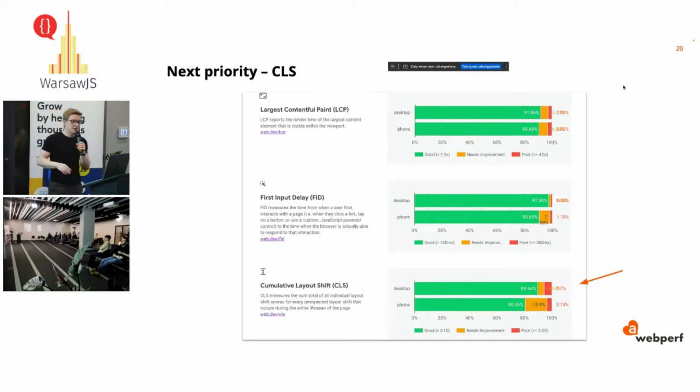Okay, our next priority was CLS. As you can see, it was abysmal. Only 80% of our users were happy. Everyone else, they are opening the page and everything jumps around. Of course, it wasn't that bad, but it wasn't perfect.